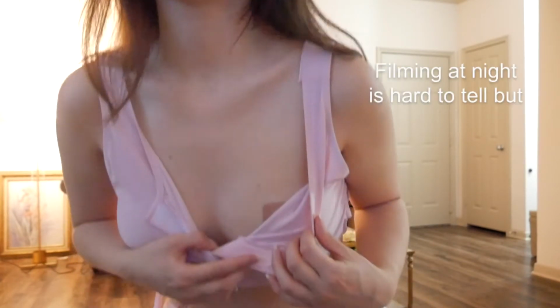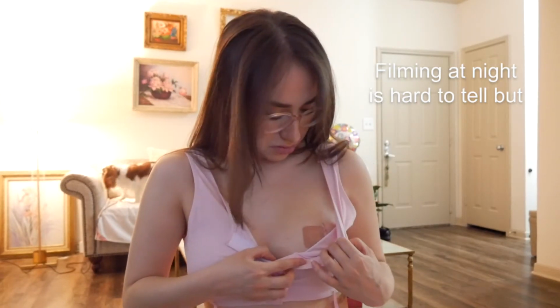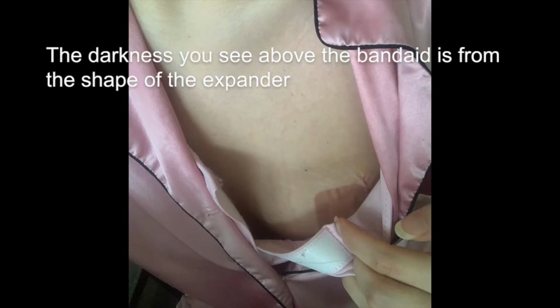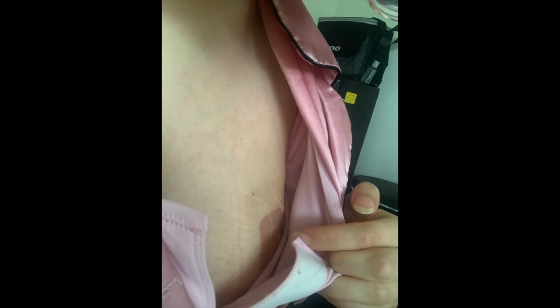So let me see if I can show you. Do you guys see that? I don't know if you can see, there's an indentation. It's very subtle. And another thing is, I'm taking a leave from work because MD Anderson is 3.5 hours away from where I live.